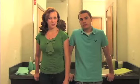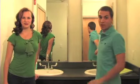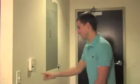Each bathroom has 2 sinks and a shower, so you'll definitely get your privacy. No more sharing a bathroom with everybody on the floor. Each apartment has its own thermostat. And by the way, the community coordinator is available 24/7. Sort of like an RA.